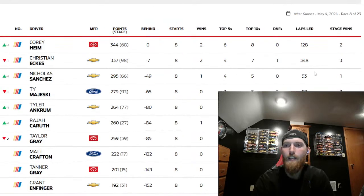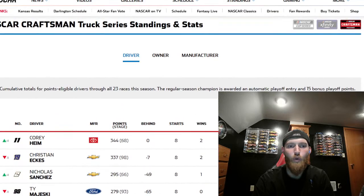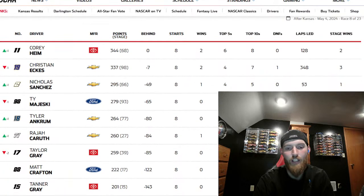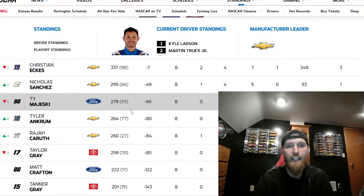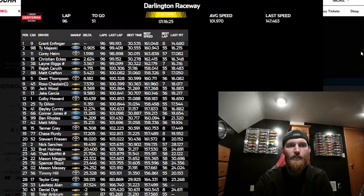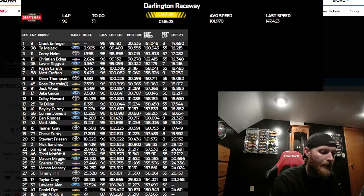So your regular season points leader again, Corey Heim, wins stages 1 and 2 here tonight, sweeping them as he gets stage wins 3 and 4 of the year. Now he only outscored Christian Eckes, the guy who came into the night just 7 points ahead of the cutoff line, or ahead in the regular season championship battle. So Heim only getting a couple extra points than Eckes there. Something happens to these guys in the final stage. You end up losing a lot more ground.